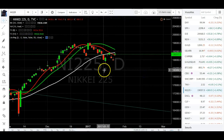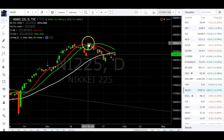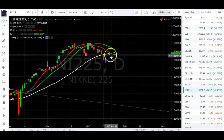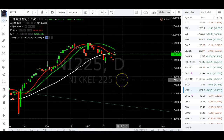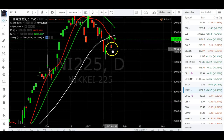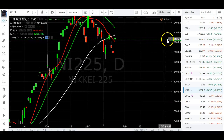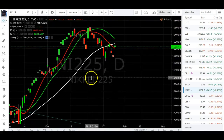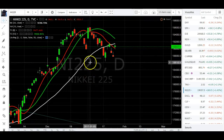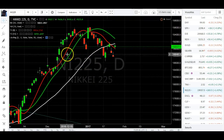Nikkei, same thing. Came across, bearish retraced. Now it gapped in. Falling star, and then gapped in. I'd say that's pretty weird, but who knows what's going on out there.